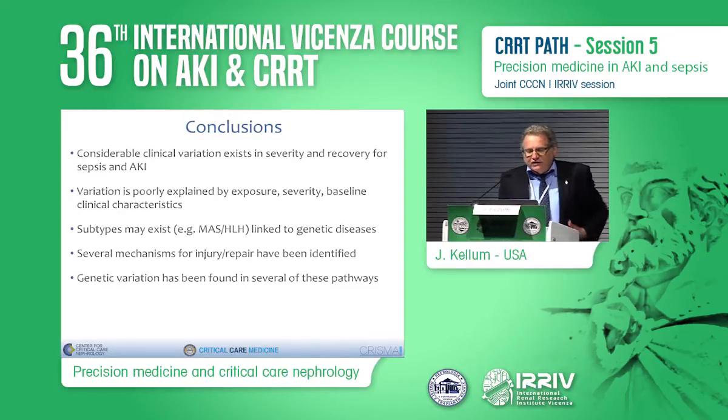So in conclusion, there's considerable clinical evidence that severity and recovery after sepsis and AKI may be linked to significant variation, and that variation may be linked to genetic differences, because the variation is poorly explained by exposure, severity, and baseline clinical characteristics.